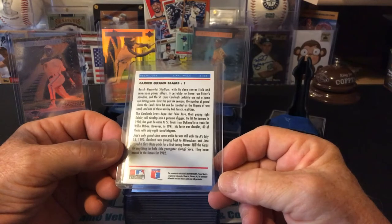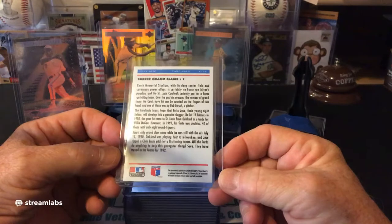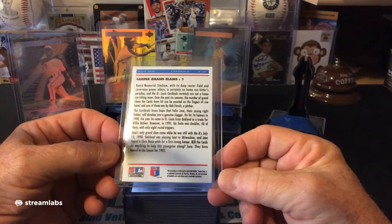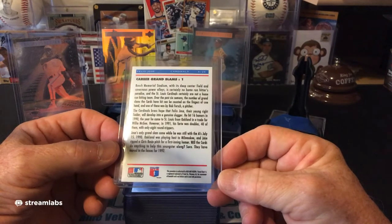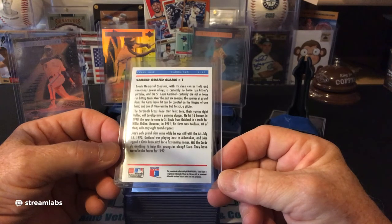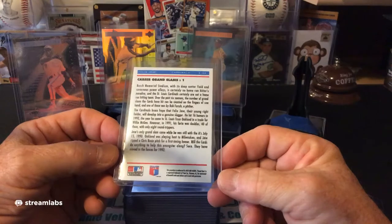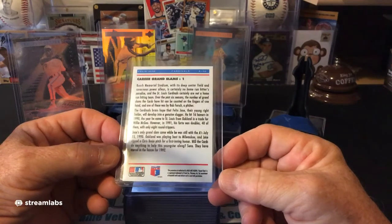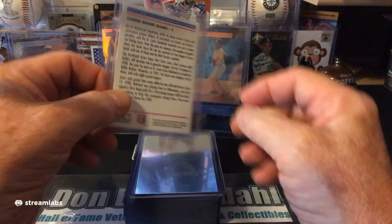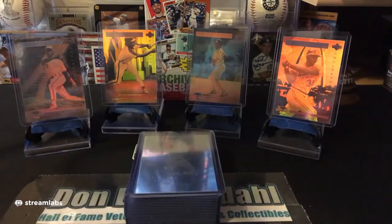July 15, 1990, Oakland was playing host to Milwaukee, and Jose ripped a crisp Bazio pitch for a first inning homer. Will the Cards do anything to help this youngster along? Sure, they have moved in the fences for 1992. So there you have it, our first four cards in the set there.